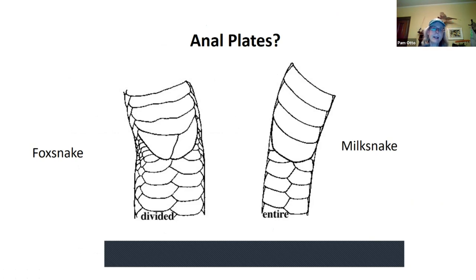So the other thing you can look for is you can get a hold of the snake and turn it upside down and look at the belly scales, which go from one side of the snake to the other, until you get to the part right where the snake's tail starts. And yes, snakes do have tails, but there's this prominent scale here that overlaps some of the other ones. That's called the anal plate, and beneath that plate is where the snake's cloaca or vent is.